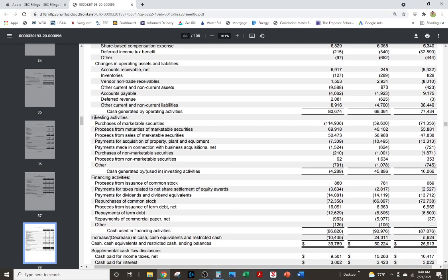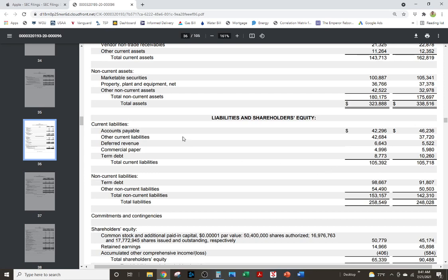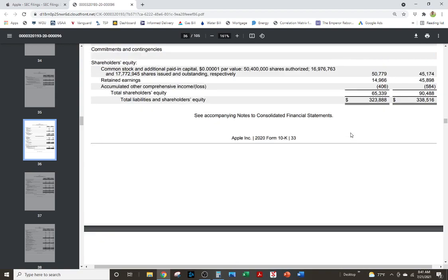Now, the rest, investing activities, you can actually look in the balance sheet as well and kind of figure out, did they buy more marketable securities or did they sell them? So we can go to the balance sheet. So they had an outflow of $114 billion, and they had an inflow from marketable securities, which are proceeds of $69 billion. So you can go on the balance sheet and you can look, let's see, marketable securities. So it went down, so they should have collected a net $5 billion.